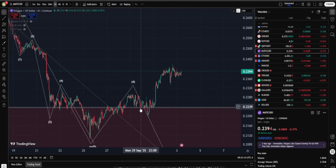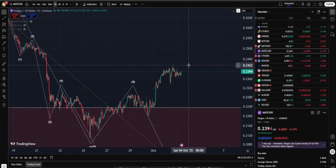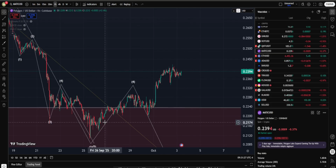So what happened? We did continue our move on the upside, and this rather strong move, I would say, starting from this point about 22 to about this high around 24.5 cents, started some discussions on Twitter about whether we should say right now the bottom, the final one we're talking about in Polygon, is in or not.